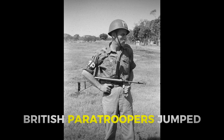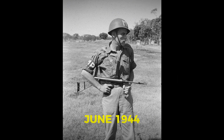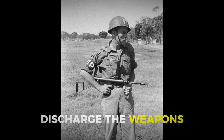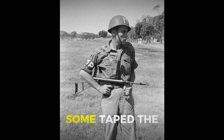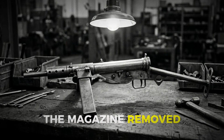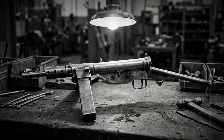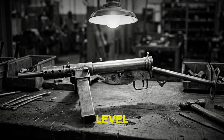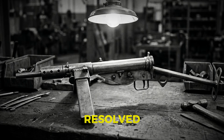British paratroopers jumped into Normandy in June 1944, knowing that a hard landing could discharge the weapon strapped to their body. Some taped the bolt handle in place. Some jumped with the magazine removed and fitted it after landing. The solutions were soldier-level adaptations to a weapon-level design flaw that was never fully resolved.